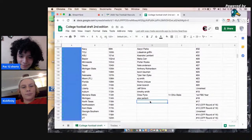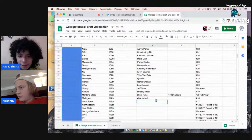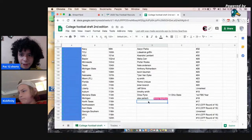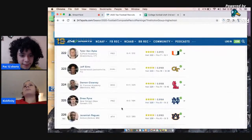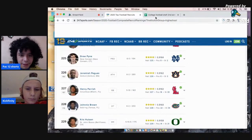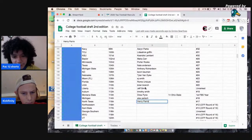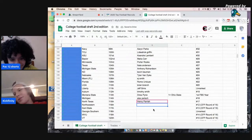North Texas. Okay, so they still got Mason Fines, who's an underrated quarterback in my opinion. He could have been rated much higher in his recruit class, but due to his size, he was overlooked by many of these big name schools. So for North Texas, I'm gonna give them another weapon, which is Henry Parrish, running back, committed to Northwestern, the Wildcats.